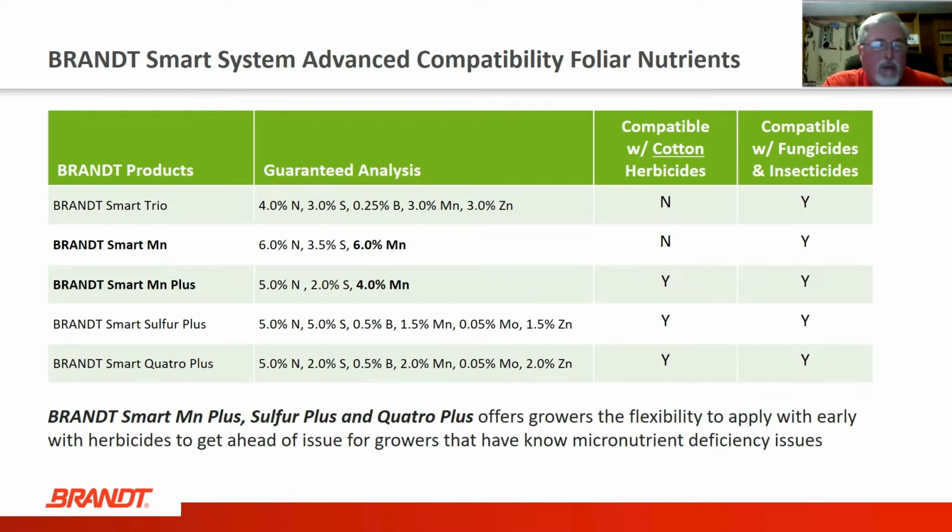We have another formulation, BRANDT'S Smart Manganese Plus, which was formulated for use with the dicamba and 2,4-D and the higher pH herbicides, and is labeled for them. These bottom three down here are labeled for use with that chemistry in the dicamba 2,4-D type situations. As far as insecticides and fungicides, they're all compatible without a problem.